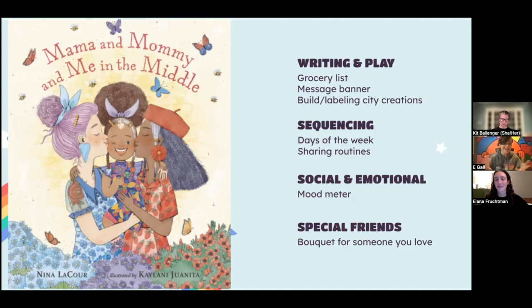There's a social emotional connection to this book that I think is really helpful and important. The character goes through all the feelings, and something that the counselors at my school use for helping kids recognize their emotions internally and externally is called the mood meter. So it's basically a square that is divided into four quadrants: red, blue, green, and yellow. And each represents a different set of feelings. And they're grouped together based on pleasant or unpleasant, or high energy or low energy.